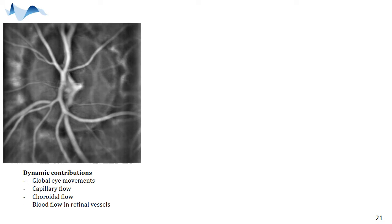So how do we make this movie? Because there is something that I've not mentioned: when you have a 2D imaging instrument with a very large depth of field, you get many Doppler contributions in the eye fundus because the eye is moving, so you have global eye movement. There is fixational lateral eye movement, but there's also axial movement from the pulsatility. You have capillary flow. Capillaries should be about everywhere, so they should create a Doppler signal. Then you have multiple scattering from choroidal blood flow. And what's interesting to us is blood flow in retinal vessels. So all of these contributions are in the images. And how can we separate them?